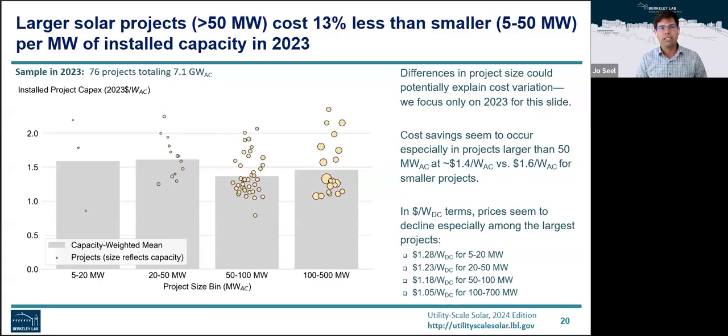There's quite a variation in capex numbers based on project size. Smaller projects up to 50 megawatts tend to have higher capital cost, about $1.60 per watt AC or so, while larger projects above 50 megawatts tend to have slightly lower costs, around $1.40 or so per watt AC. And if we denominate that in dollars per watt DC, you can see this trend even more strongly, as shown here in the bottom left.